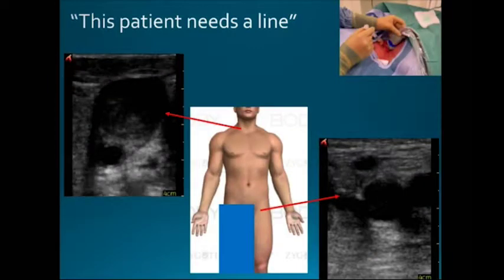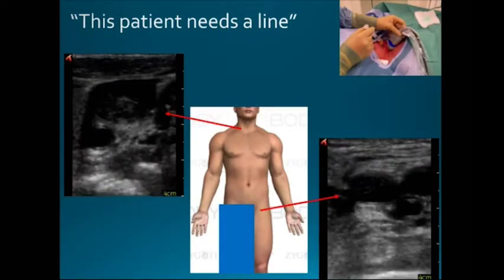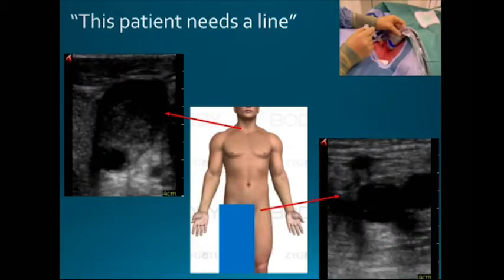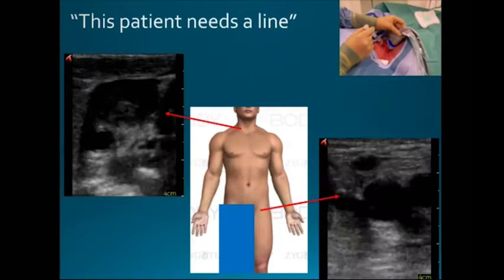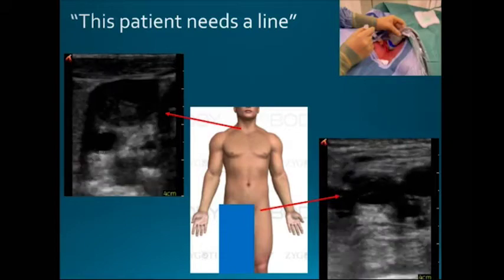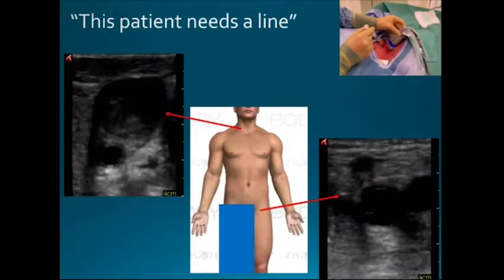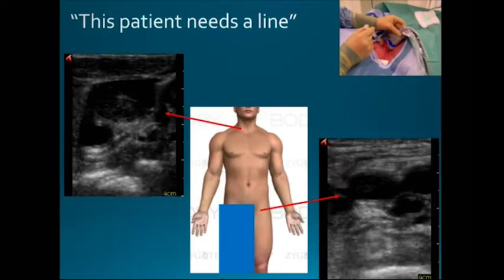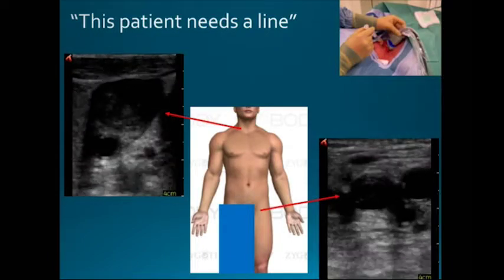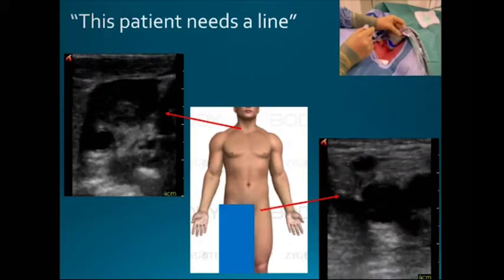This also applies to guidance of central lines. In this patient, she was very sick and had lost a bunch of IV access, and we weren't really sure why she was losing all her IV access. She was starting to get soft blood pressures, and we really needed access to give her medications. Her blood pressure, while it typically had been running high for most of the hospital stay, was now borderline, like 100 over 60, 95 over 50, trending in the wrong direction.